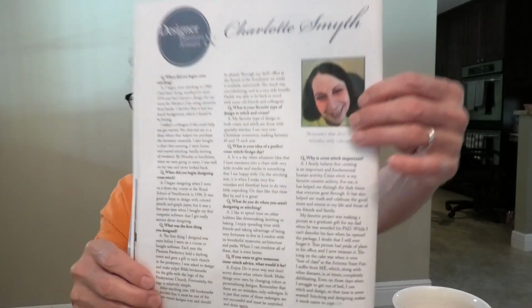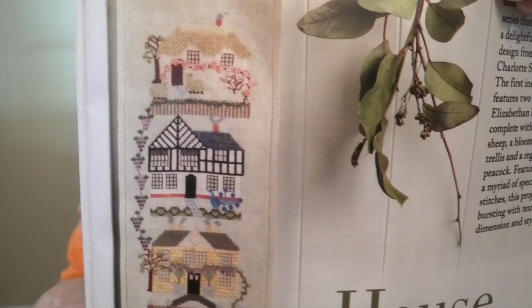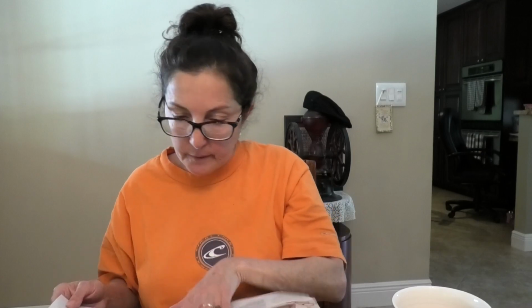This one says Housewife, a Huswife. So this is actually Charlotte Smith, who I guess is the good housewife. I don't know her, but there's a whole interview with Charlotte Smith. That's a picture of her. And of course, she's got a very lovely thing. No, it's not the good housewife. She has Charlotte's Web Needlework. I'm going to show you this. It's really pretty. Can you see it? It's really nice. So that one's a maybe.